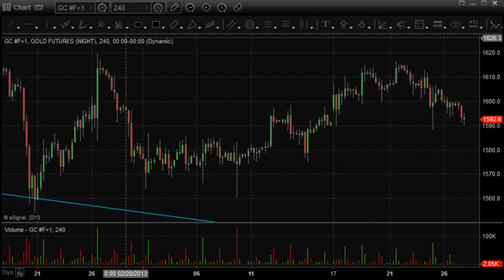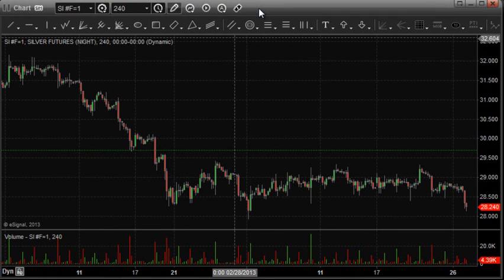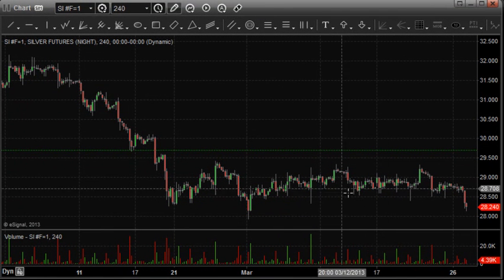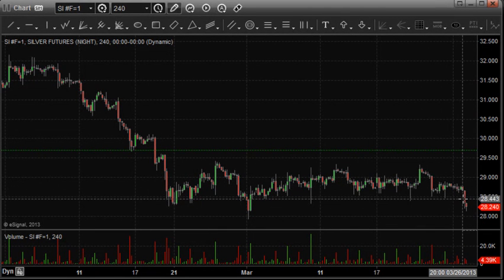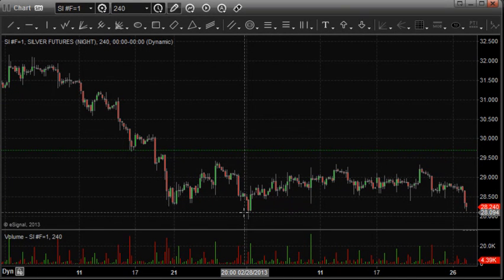Looking at silver. Silver's down the most today. It's down 1.6% right now. You can see it's starting to fall out of bed, pick up speed to the downside. It's coming right down to test these pivot lows, and there is potential.